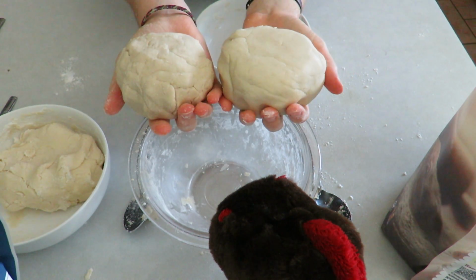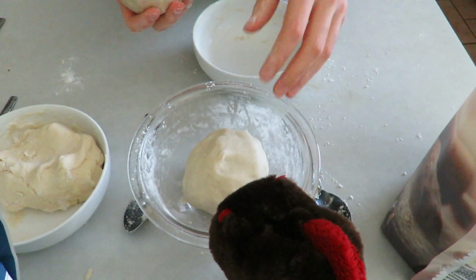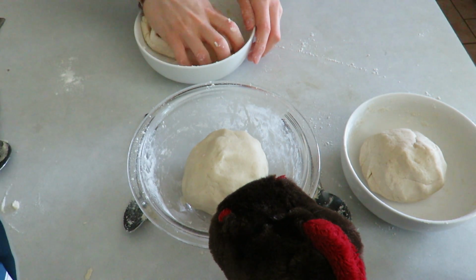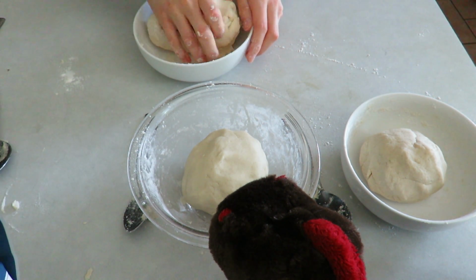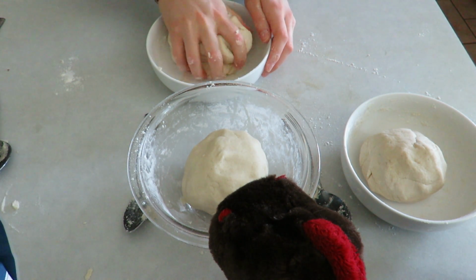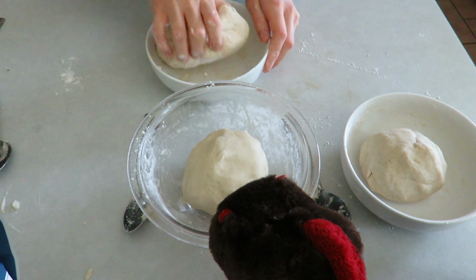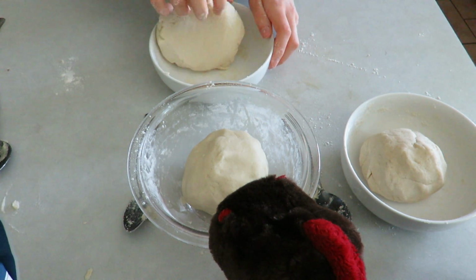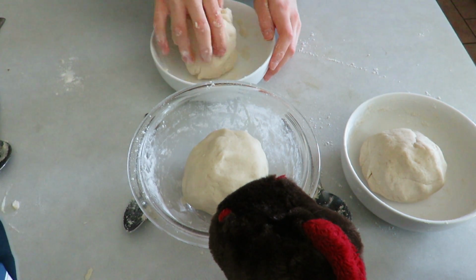Look at the size difference. Which one has more flour, do you think? My God. This one certainly feels a lot different from the other ones. It feels lighter and fluffier, and I don't know why. It smells like Pillsbury. It smells like someone's making Pillsbury cinnamon rolls or something. I ate those a lot as a kid. They weren't very good, but I ate them a lot.